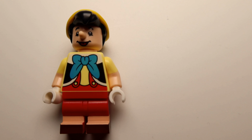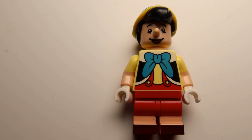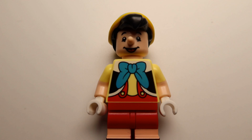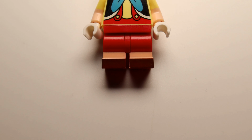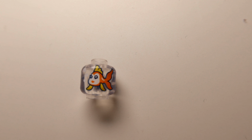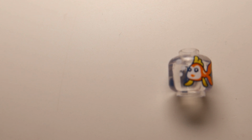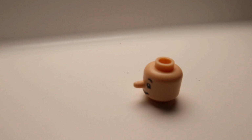Anyway, starting off at number 5 we have Pinocchio. I really appreciate that we finally have a Pinocchio minifigure because not only is he a classic Disney character, but he is exactly how I imagined a Pinocchio minifigure would look like. I also love that he comes with the fish, Cleo, in the fish bowl. I love how his hair hat piece gives the figure his classic head shape without giving him a special moulded head. I also love how he has a proper nose pointing out too.